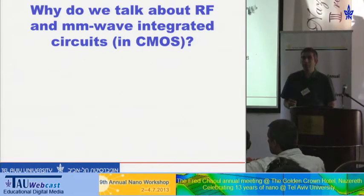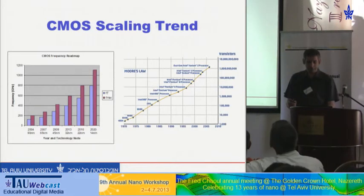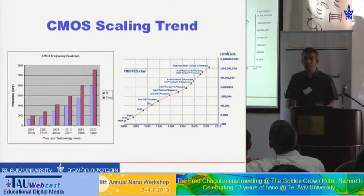So first of all, why do we talk about RF and millimeter wave integrated circuits, in CMOS, in silicon? The reason is that CMOS is undergoing a tremendous scaling trend in recent years, which means that devices are shrinking, going into the nano region already a long time ago. Right now current technologies are more or less 28 nanometer. As a result of this shrinking, the available frequencies that we can still gain on are steadily increasing, right now at a few hundred gigahertz. It means that potentially we can have some useful frequency. This might become useful because we want very high resolution imaging, and we want to achieve very high data rates in wired communication. These need high speed.